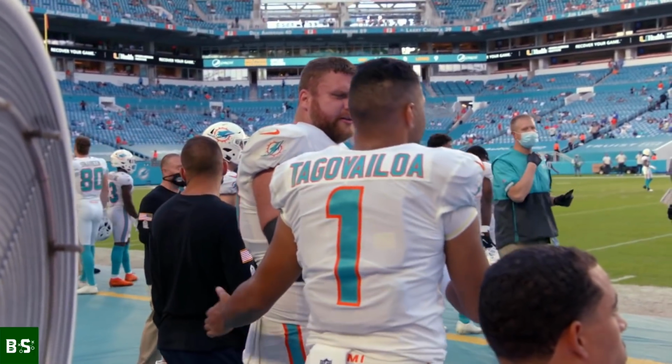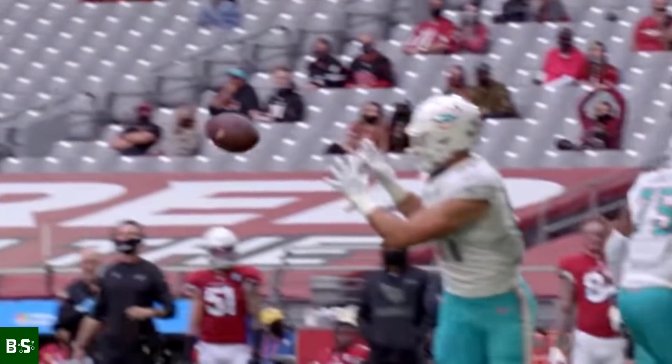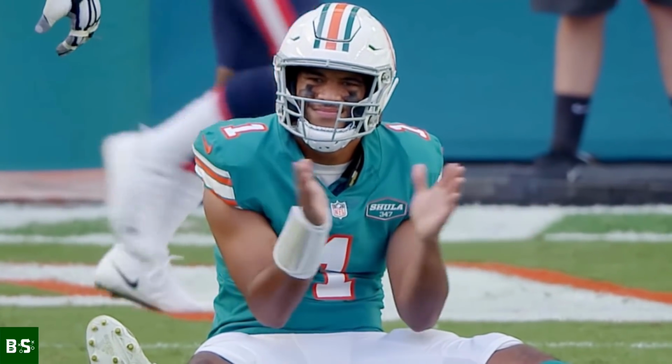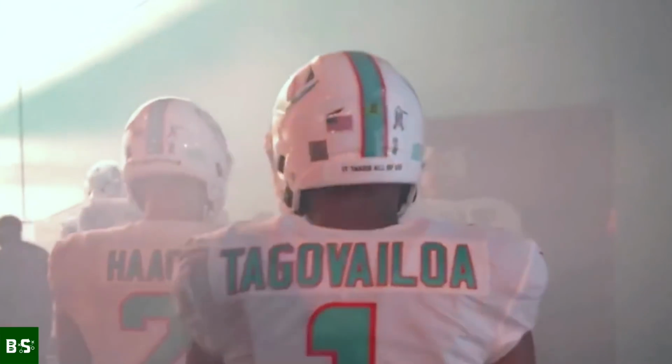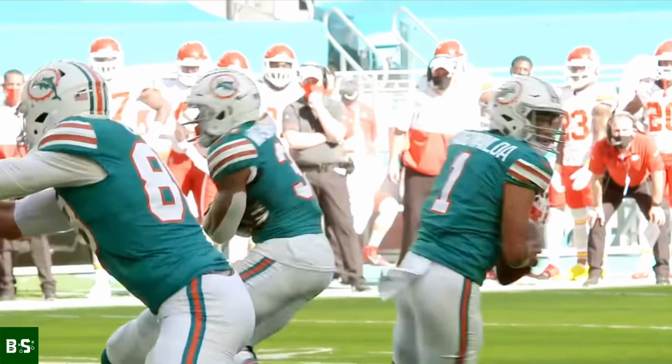One of the biggest question marks that remains, however, is the quarterback position after Tua Tagovailoa's underwhelming 2020 season. So for my first rookie review of the 2021 offseason, I took a close look at every play from Tua's rookie season, along with some from when he wasn't on the field as well, to get a better idea of what to expect moving forward.